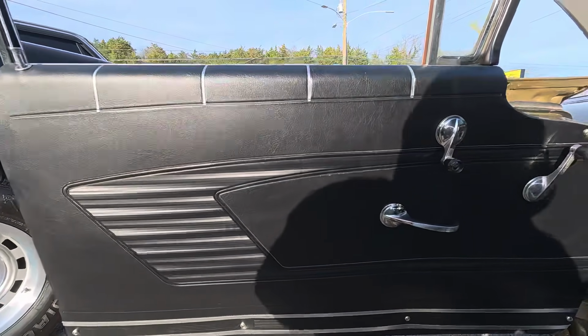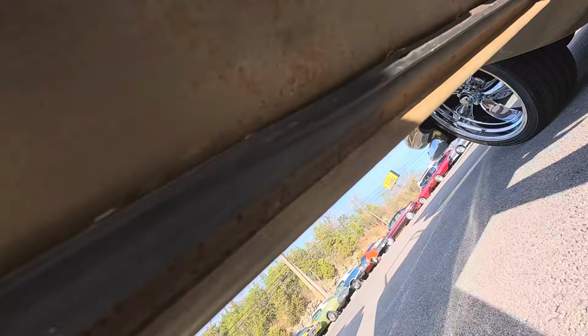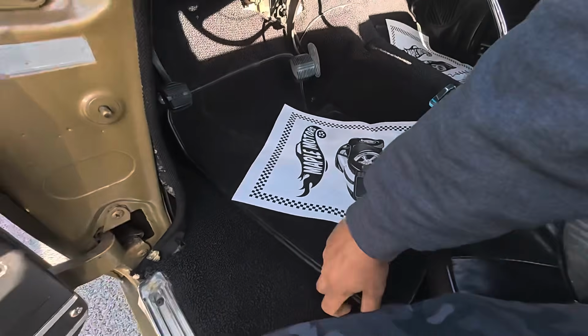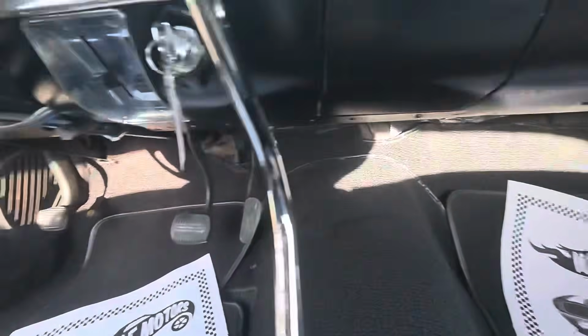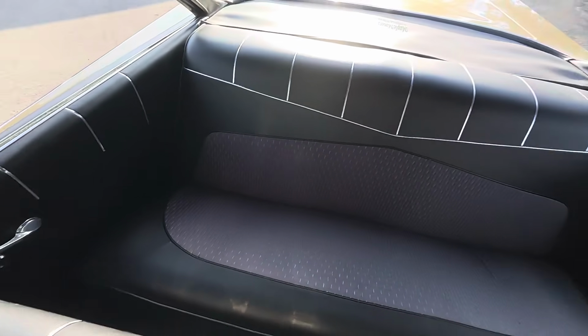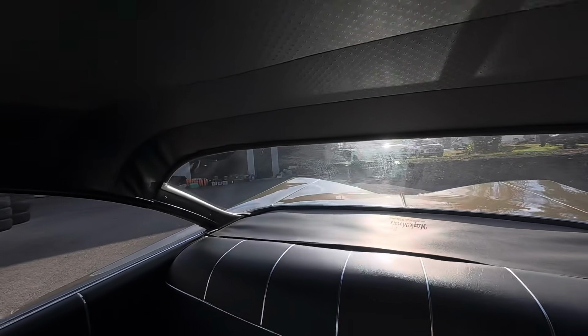Door panel's in pretty good shape. Carpet in this one, not too bad. Wrinkles on the edge of the seat. Carpet kind of pulled there. Big panel's got some wrinkles. Headliner could be pulled tighter.